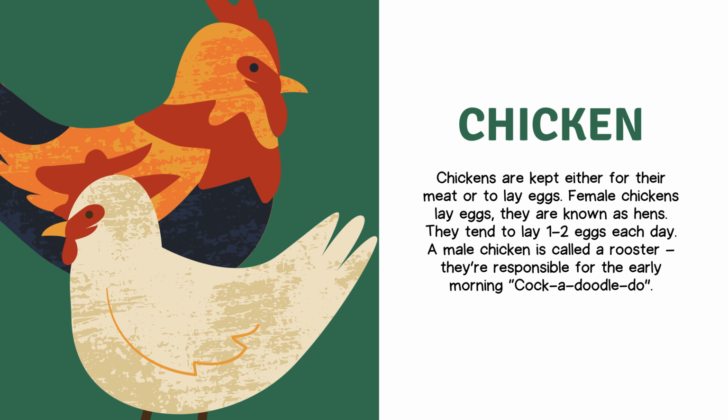Next is chicken. Chickens are kept either for their meat or to lay eggs. Female chickens lay eggs. They are known as hens. They tend to lay 1 to 2 eggs each day. A male chicken is called a rooster. They are responsible for the early mornings. Cuckoo.